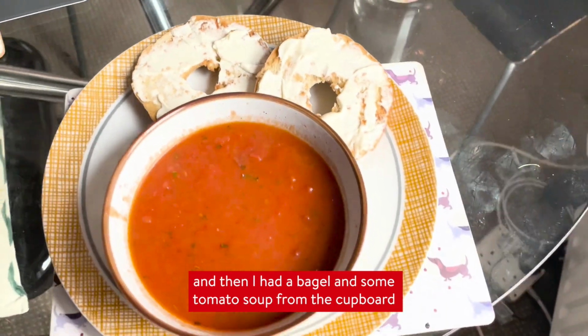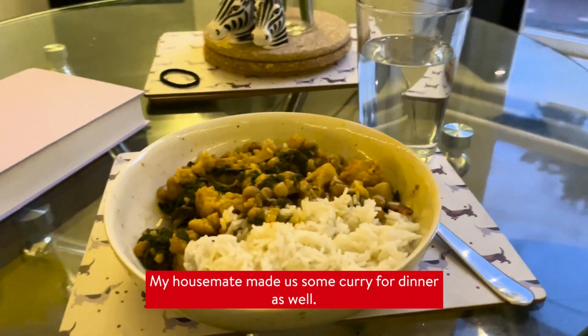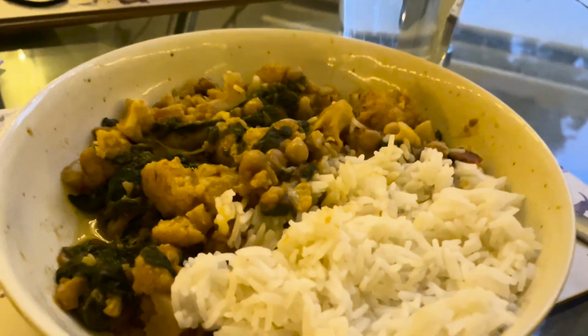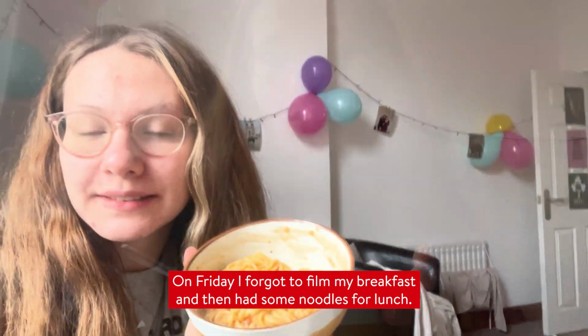Thursday started with coffee and some fruit before placement as per usual, and then I had a bagel and some tomato soup from the cupboard when I got home, which was really, really warming. My housemate made us some curry for dinner as well. On Friday, I forgot to film my breakfast and then had some noodles for lunch.